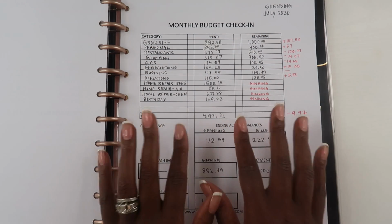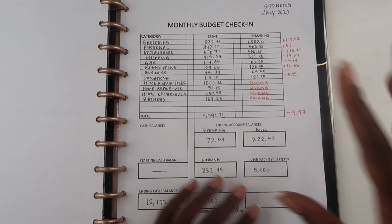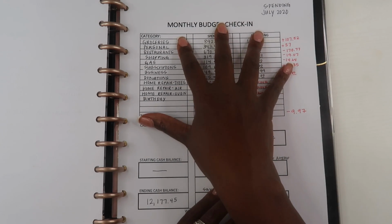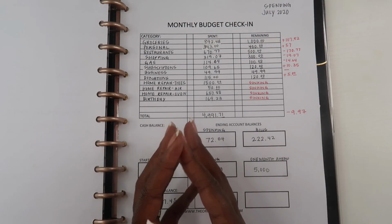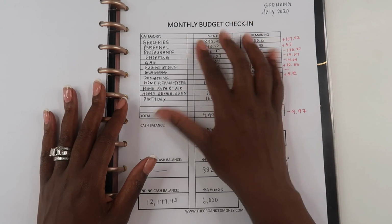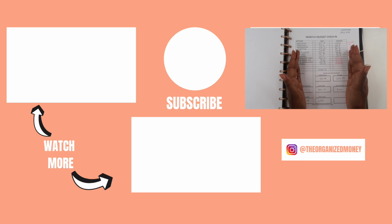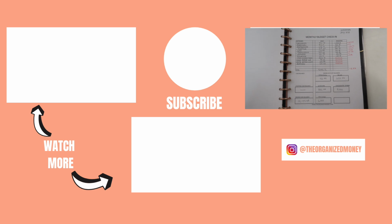I do want to do a Money Monday class. I'm probably going to do this upcoming Monday on completing a budget check-in or closing out your budget, and we can actually dive in live talking to each other about this concept and how you can complete this on your own if you have my budget planner, or if you don't have my budget planner.